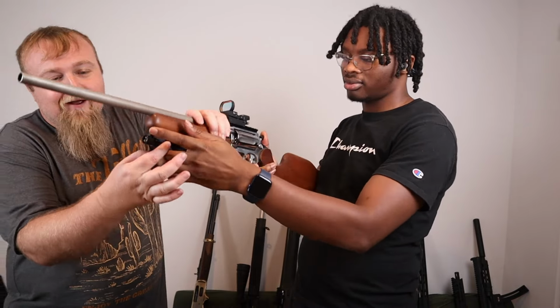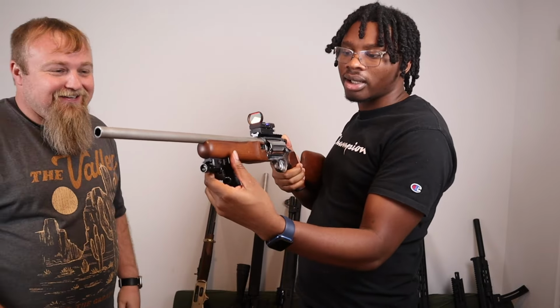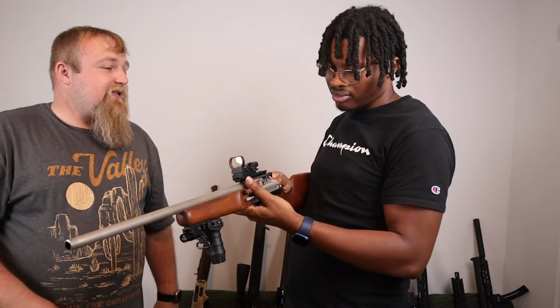Check out this flashlight. Hold on. Let's see. Dude, I can't even see the flashlight being on. That's a whack flashlight. So flashlight, vertical grip. They took off the regular iron sights. So you just have this optic.